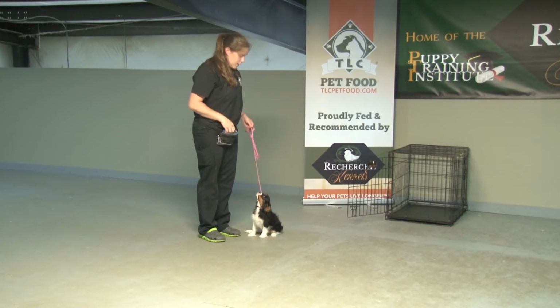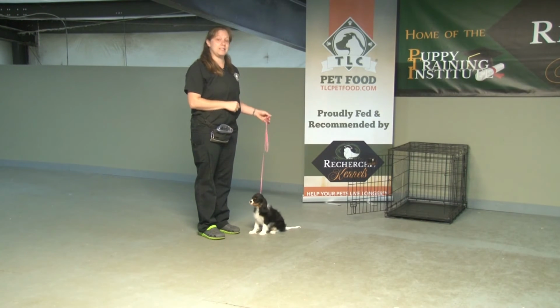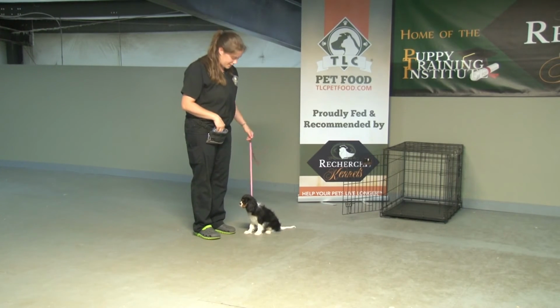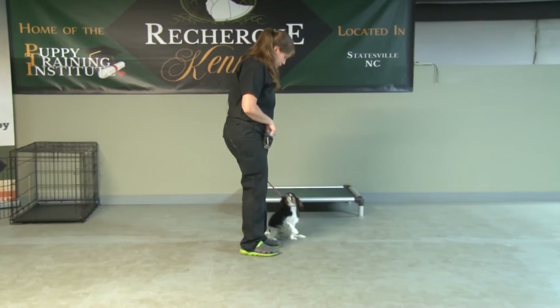Good, you got to sit up. And she needs to stay in a sit. Just because I give her a treat for sitting doesn't mean she gets up and does her own thing right away. If I stop walking, she's still in the command of let's go. If she pulls, there's a couple different things you can do. You can use the auto sit. Walk a few steps and stop. Good girl, let's go. Walk a few more steps and stop.